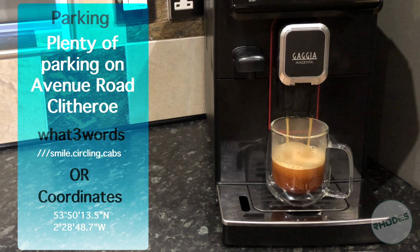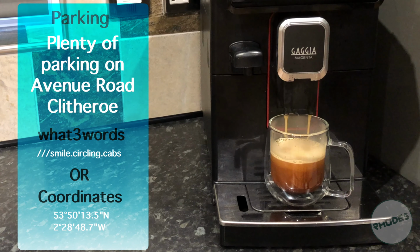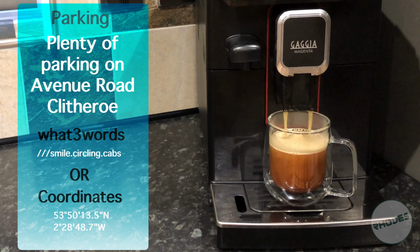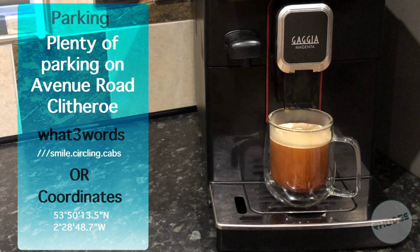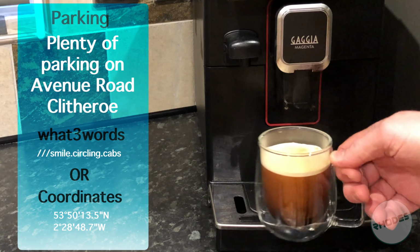The parking in the area, there's plenty of parking on the main road, on Avenue Road, Clitheroe. Obviously bear in mind these are people's houses as well, so if you are going there for this walk, please park sensibly. There are some toilets just near the actual Avenue Road at the end there, across the road from the Shireburn Arms. If you're using the What3Words app, then you just need to put in smile.circling.cabs or use those coordinates to find the location. So with all that being said, let's get this walk underway.